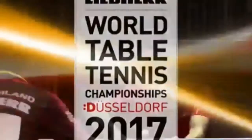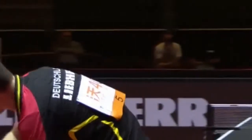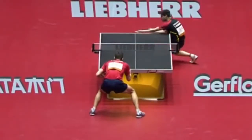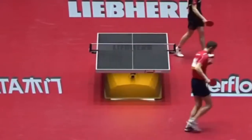Wow. Again, Dima off the table, just so much ground to cover, but really focused play from Jancarik to get it back. Not just back, but back cross court. 3 game points for the Czech player on the receive. Well, Jill, the plot continues to thicken, and it's tied up at 2 games each. We'll be back for game 5. Stay right here.